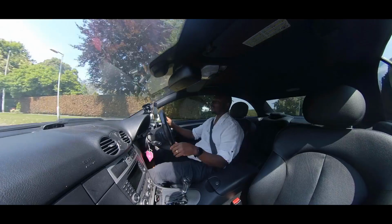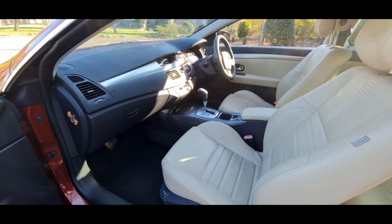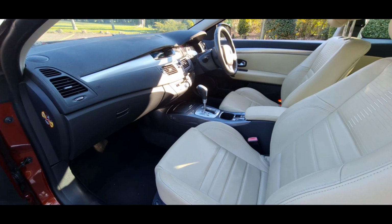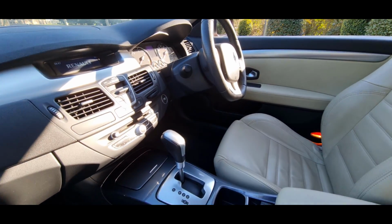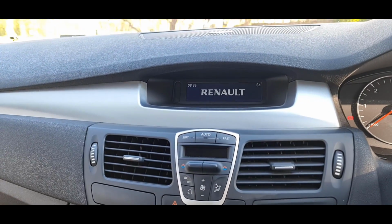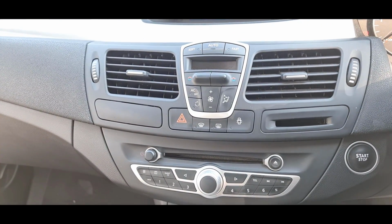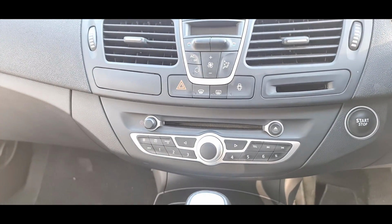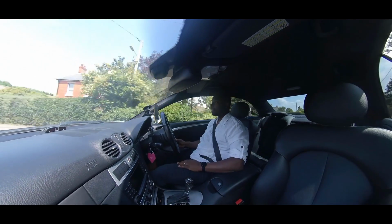Inside, the Laguna was nice and bright. It felt fresh and modern. Nice mixture of materials and colours that all seemed to work together really well. The quality was good, felt luxurious and premium. A beautiful interior design space. The plastics were nice, satin finish, beautiful.